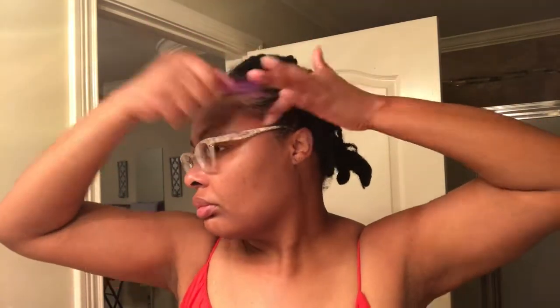But yeah, this is the only place I put gel on my hair. I take a fine tooth comb and just kind of lay them out how I want them and tie them down.